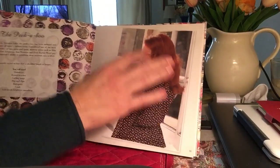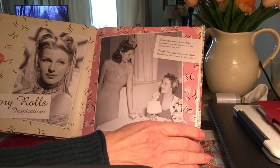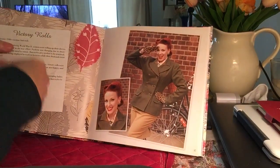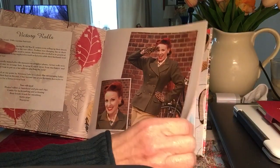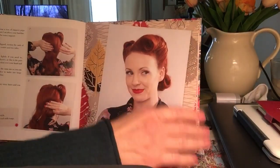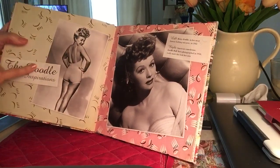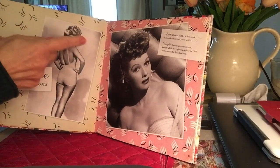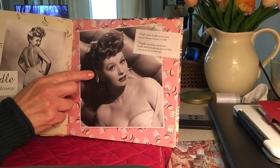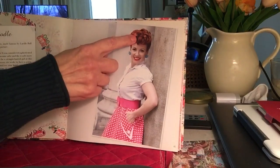The peekaboo. Let's go over the eye. Rita Hayworth, another glamour girl. More how-tos, how to achieve the look. Here we have Betty Grable, famous bathing suit pose from 1942. You can see how the hair is all up on top of the head like that. And there's Lucille Ball looking quite young and glamorous. And here's achieving that look today.